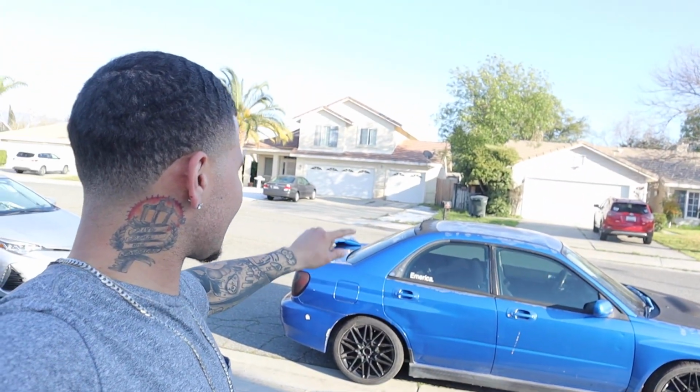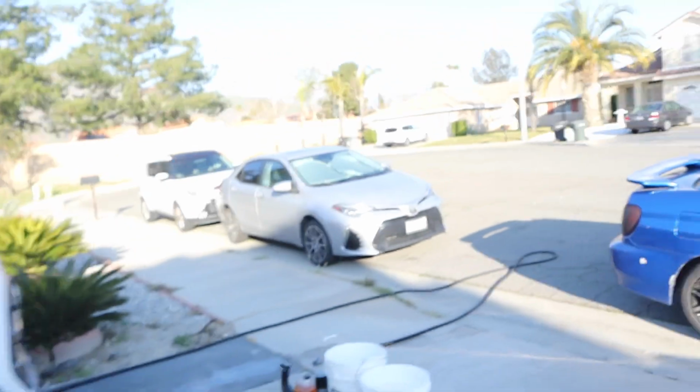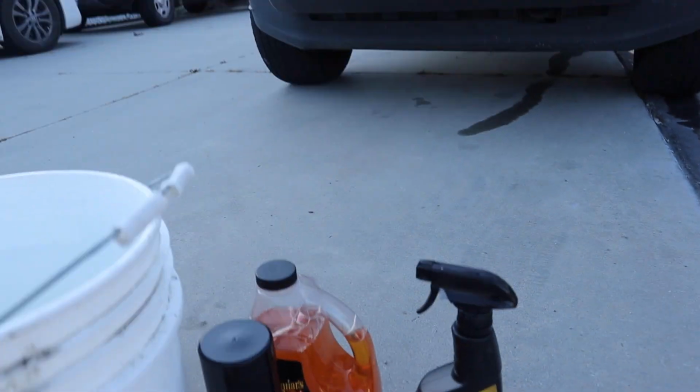But for now, we gotta detail this car. There's like some stickers on here that I really want to take off, like this one here in the window. Like I said, I just have not detailed the car. I have not gotten the old owner's scents out of there. So definitely, I went right after work to AutoZone, and I just picked up a little bit of Meguiar's bundle right here.